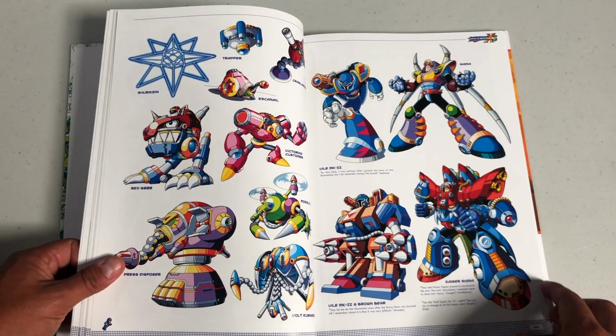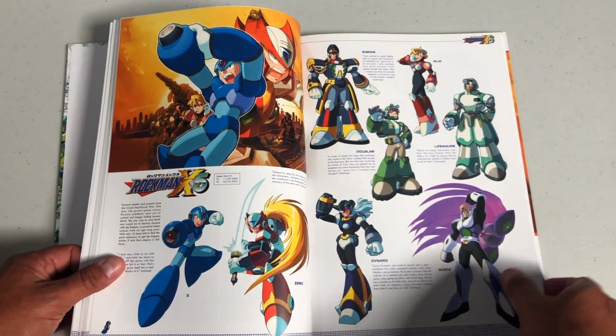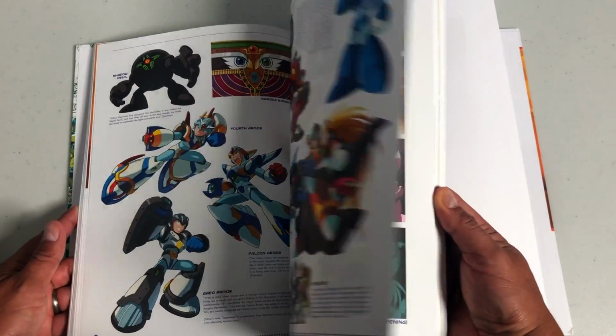But their characters, they're no longer fighting men. They're fighting now villains named after creatures. So it's a little bit different. It's Rockman X. So yes, in Japan, it is known as Rockman.